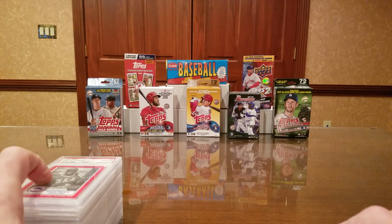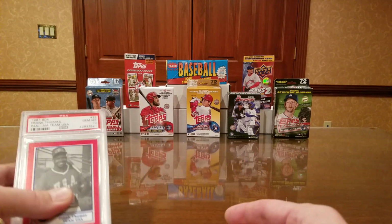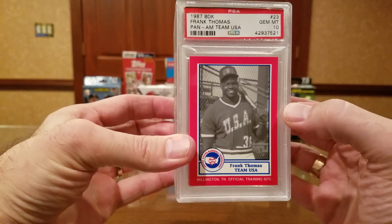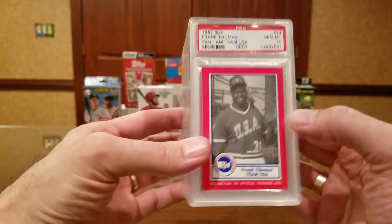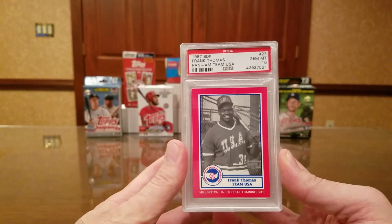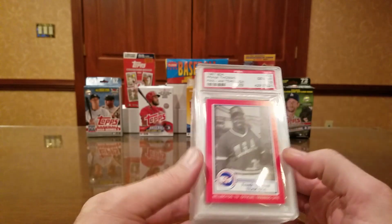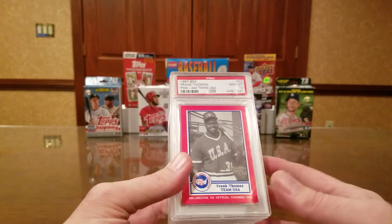We're going to go through some PSA slabs and show a particular player. And today is one of my favorite players, Mr. Frank Thomas. I love Frank Thomas, 500 plus home runs in his career, Hall of Fame player. Currently doing analysis on Fox Sports on their Baseball Tonight show that runs each evening. But we're just going to kind of go through the years.